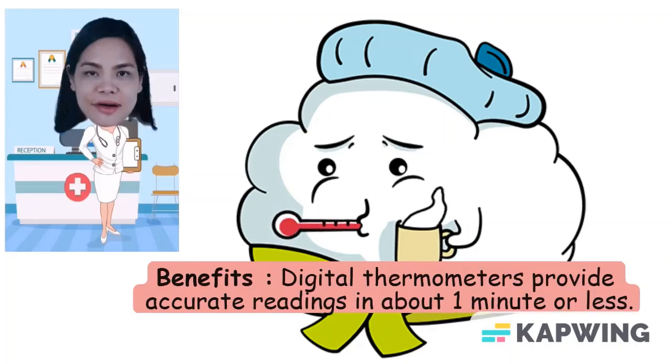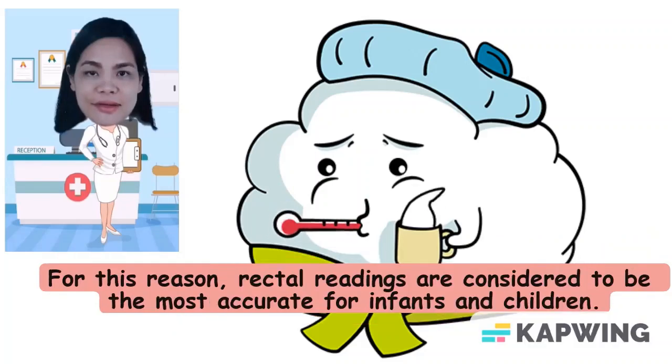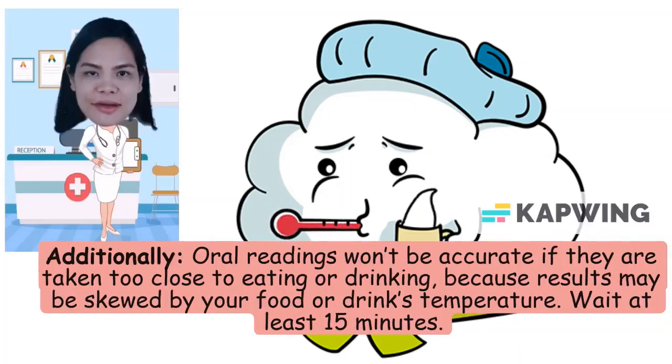Benefits of digital thermometers: they provide accurate readings in about 1 minute or less. Drawbacks: in order to get an accurate reading from oral use, the tip of the device must be placed under the tongue with the mouth completely closed. For this reason, rectal readings are considered to be the most accurate for infants and children. Additionally, oral readings would not be accurate if they are taken too close to eating or drinking because results may be skewed by your food or drink's temperature.